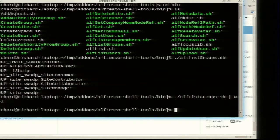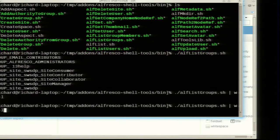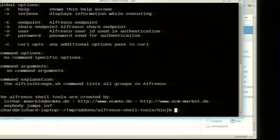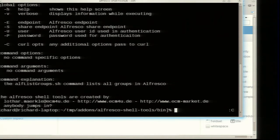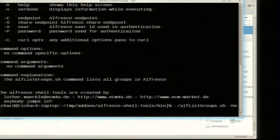So he's done a pretty good job for a guy who tells me these are all really quick and dirty. They've all got a -help, and so you can go through and say, here's the global options, here's the command-specific options, here's the arguments. So if you're ever not exactly sure, you don't have to read the script. But the scripts are pretty clean. It wasn't too hard to figure out what's going on. But there's your global options for this one. So that was for listing groups.